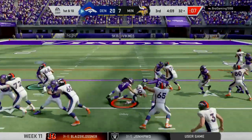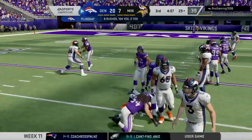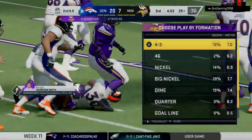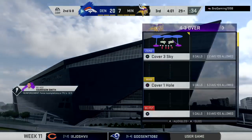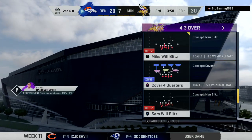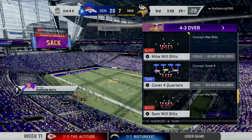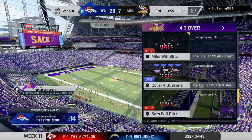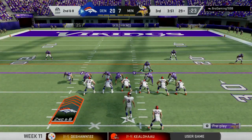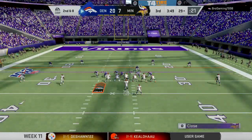On 1st and 10, it's Lindsey. He winds up getting only a couple there, down to the 29. But that call makes sense because they've been throwing it well on this drive, and once again they show passing formation, showing the shotgun. Then they ran out of it. That was a nice play by them defensively, though, to hold it to a short gain. The last run good for 2. Here's 2nd and 8.